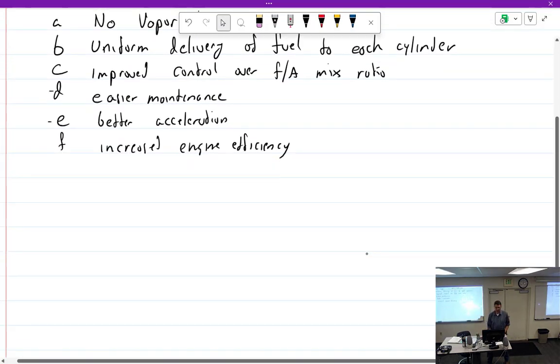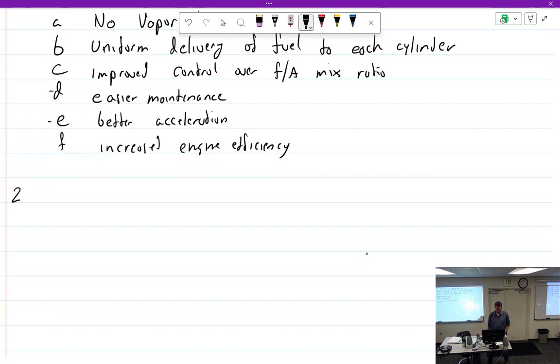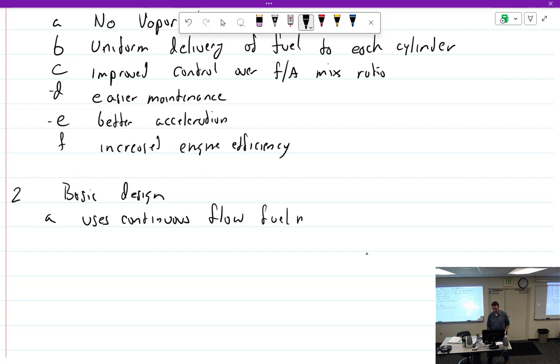All right, benefits. We got that. Two, basic design. Basic design. Let's see. So it uses continuous flow fuel nozzles located at the cylinder intake.